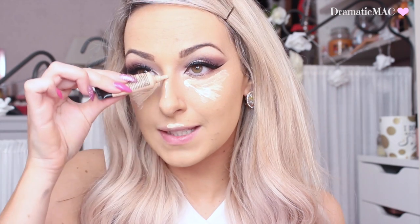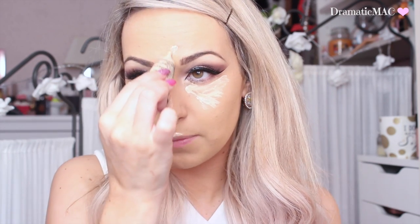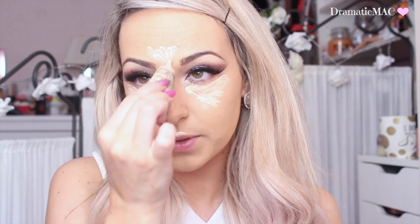So I'm going to take the INGLOT concealer in the number 95. So I'm first off going to place my highlighter in the positions that I need it underneath my eye, and I'm going to do it in a triangle position. And this is going to look really dramatic, obviously, because it's for effect. I'm also going to place just a little bit over my lip, a little bit down the center of my nose, and a little bit between my brows. Finally on my chin.